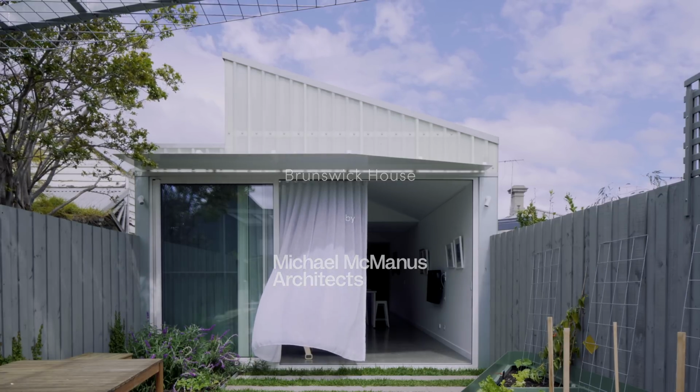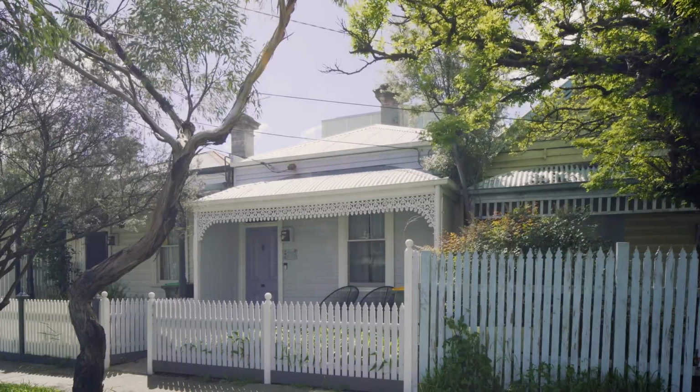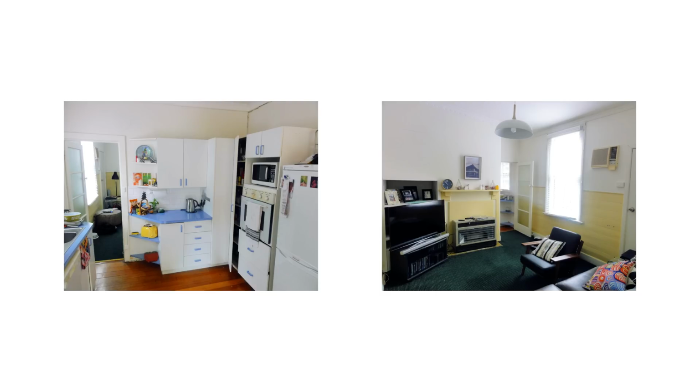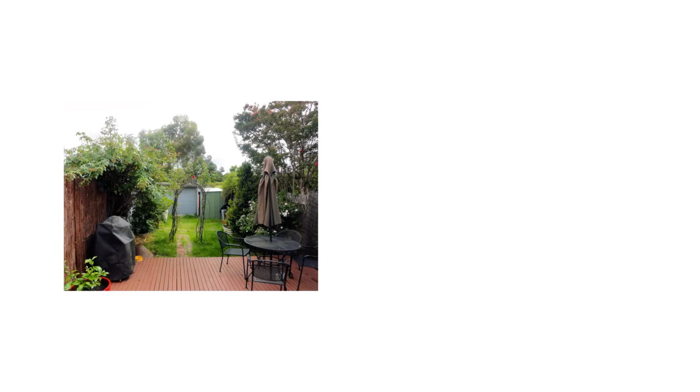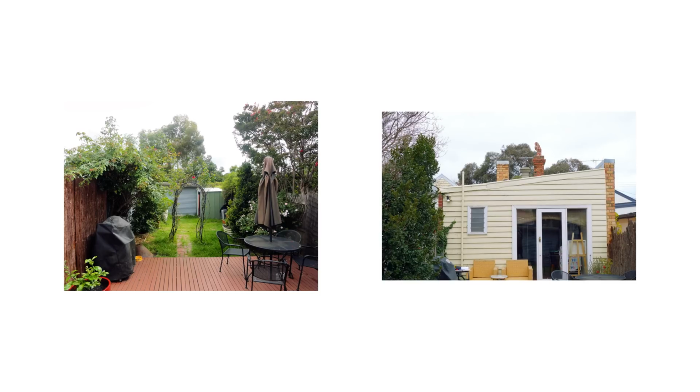So the site is a 5 metre wide block at 36 metres long, faces north. The neighbouring buildings are all Victorian dwellings, they're single storey. The existing house was a Victorian weatherboard, single fronted, and with 2 bedrooms to it. Beyond that, there was a 70s extension which had a living room which was detached from the dining and kitchen at the back. The actual access that Ben and Lauren had to the backyard was really narrow and just generally didn't really offer a very pleasant living environment.